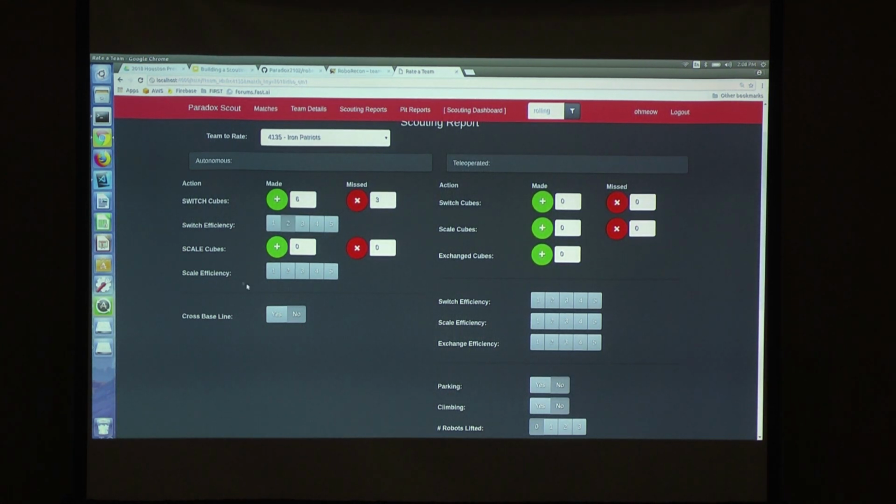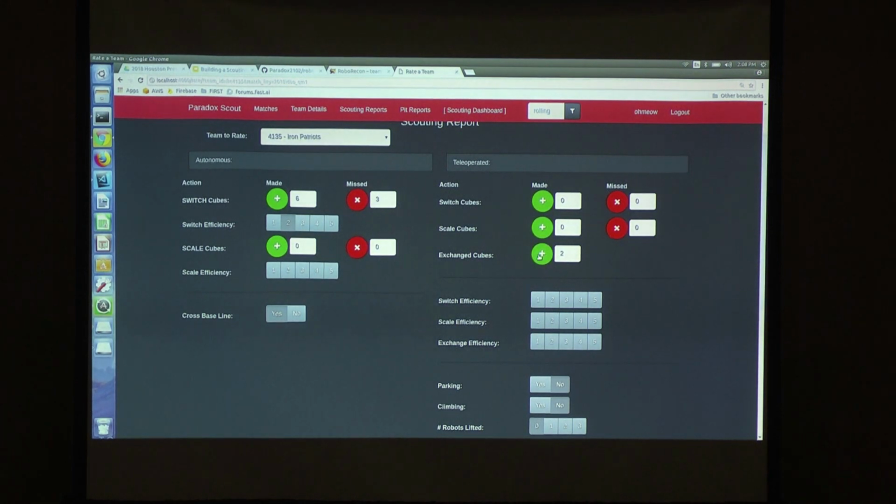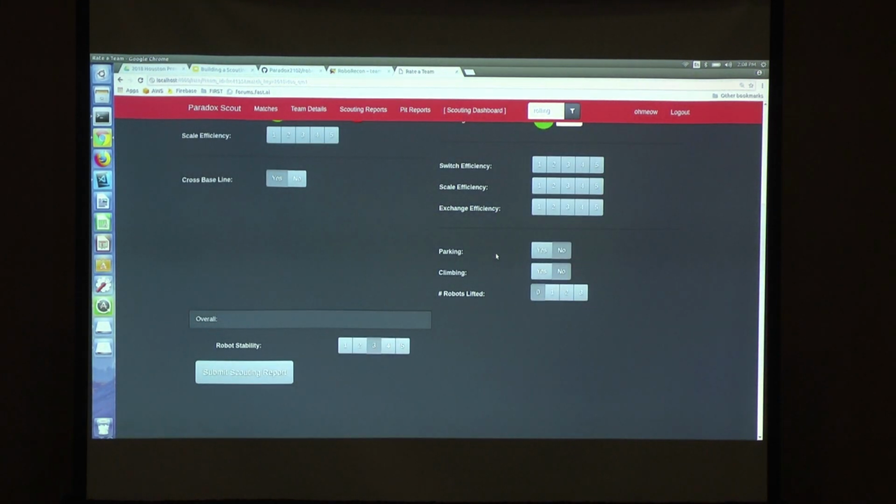So, additionally, things like crossing the baseline, you could select things like that. And we also have efficiency ratings for everything during teleoperated, and the amount of cubes put through the exchange. And we have ratings for climbing down here, whether or not they're able to park at the bottom of the scale, or climb at the end.